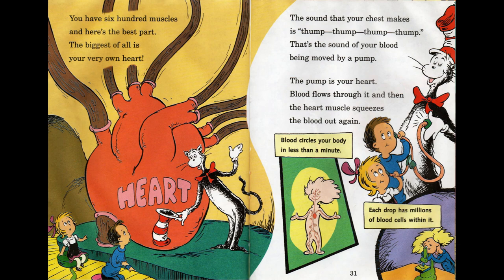You have 600 muscles, and here's the best part. The biggest of all is your very own heart. The sound that your chest makes is thump, thump, thump, thump. That's the sound of your blood being moved by a pump. The pump is your heart.